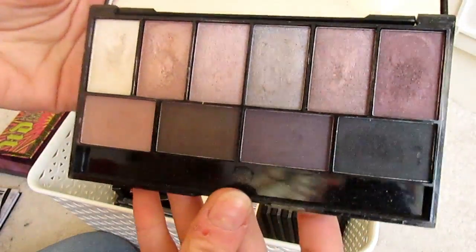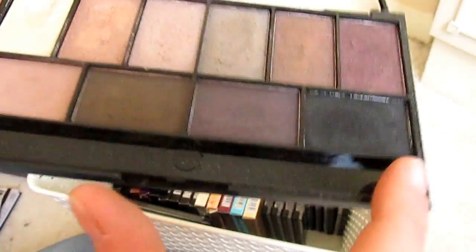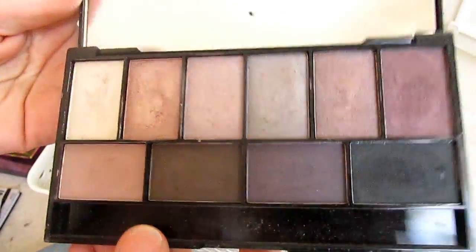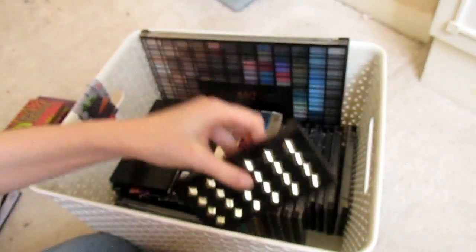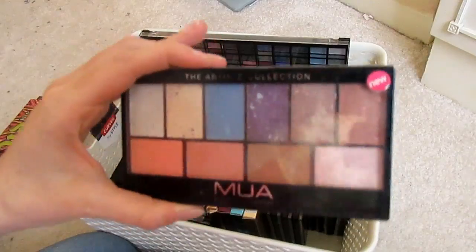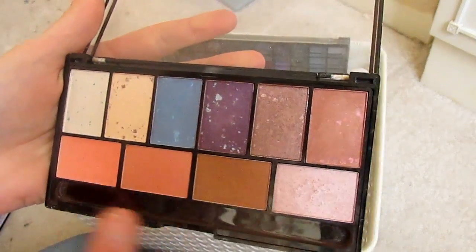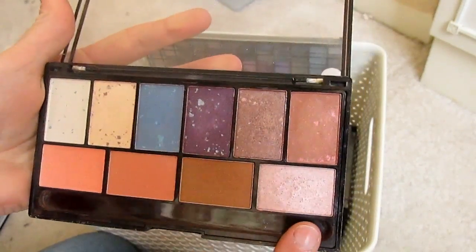This is their Luxe one. Really nice shimmery shade. You've got 6 shimmery shades, 4 matte shades. It is a really nice palette and I have used it quite a lot. And their Artiste collection, which was definitely one of my go-to palettes. You get 6 eyeshadows, 2 blushes, a bronzer and a highlight in this one.